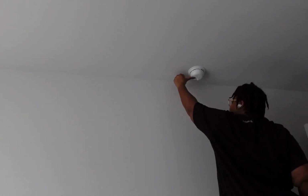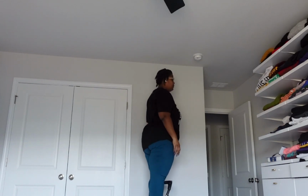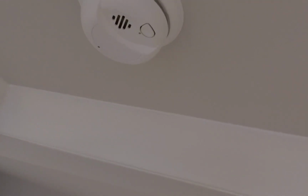So this actually didn't do bad. I mean, maybe it wasn't as loud as I thought it was going to be, but this was bearable. So I'm about to go test the rest of them. Last one, and to test it, I just press the button until it goes off, and I listen out for the rest of them, and then I just hit the button.